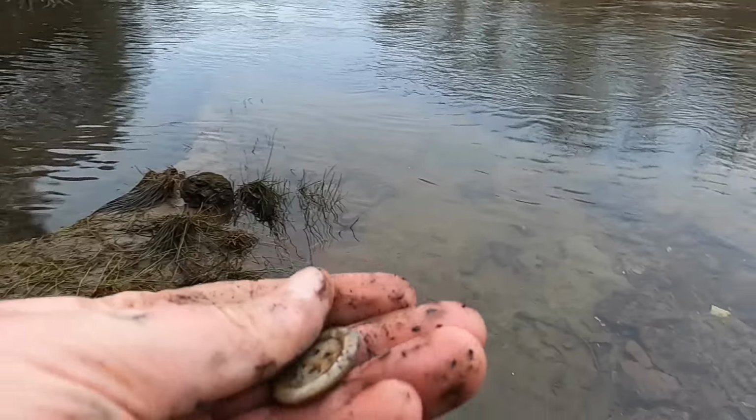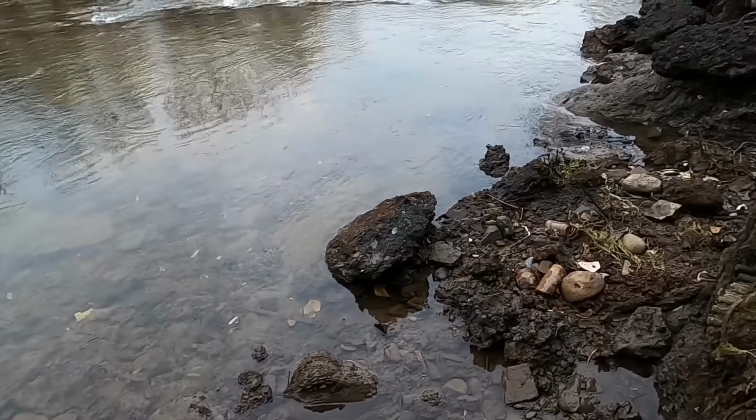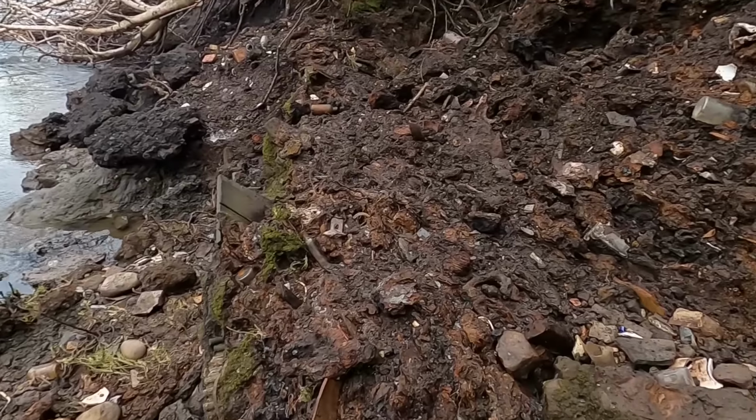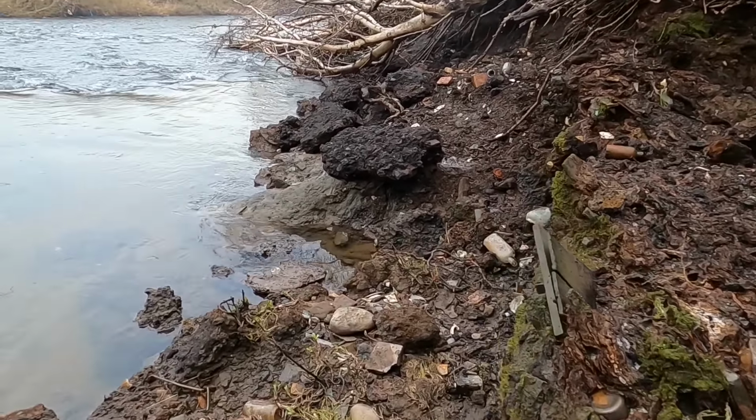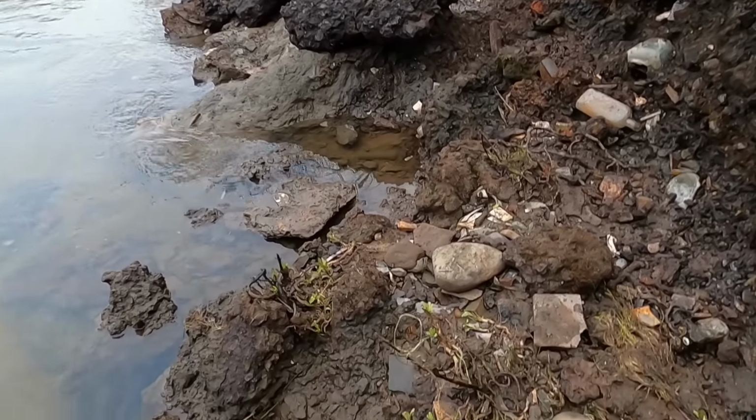Mother of pearl button. Right, this area is usually a bit of a metal patch and most of it will be in the water. I'm not ready for that again yet, so I'll find what there is to find on the land.